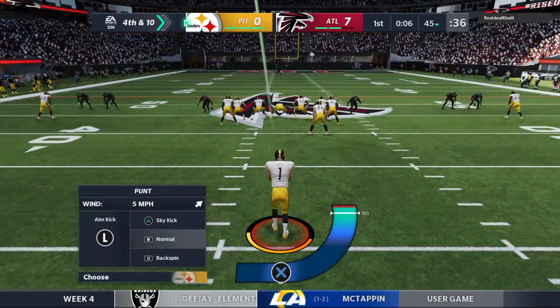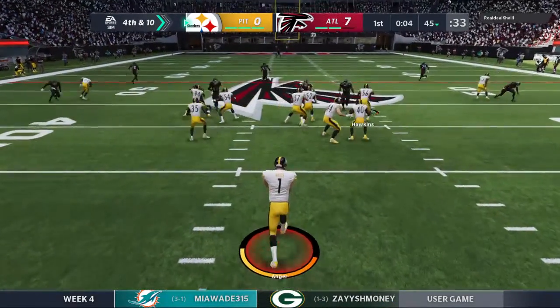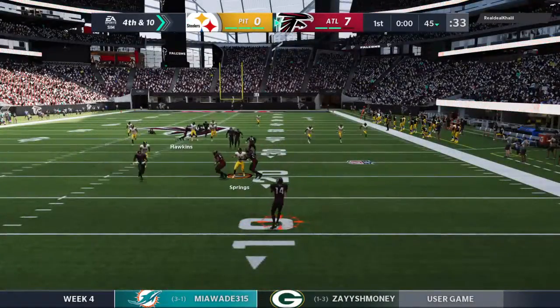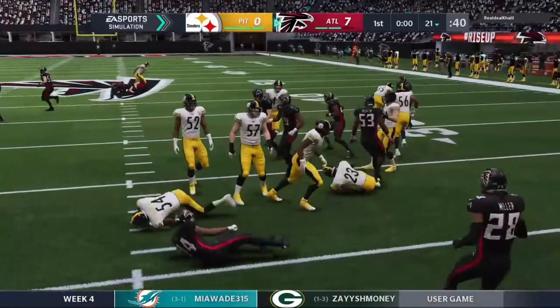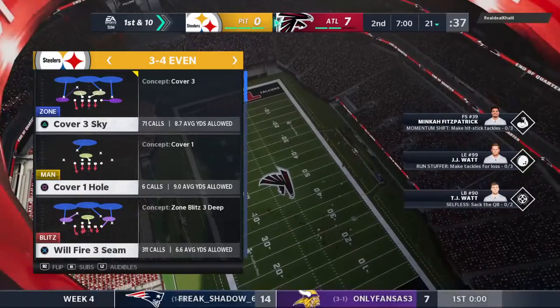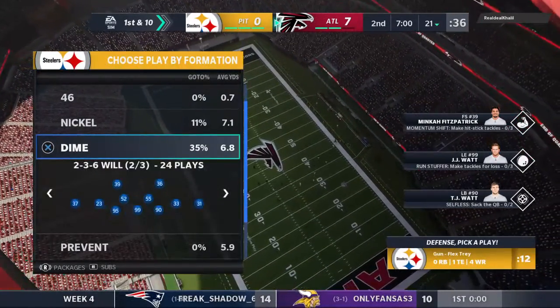Here's Brian Anger now, as he'll punt it away for the second time. 44 on his first punt, and this is a good kick as well. And this will be taken to the 13. After 7-0 on EA Sports. Falcons 7, Steelers nothing.